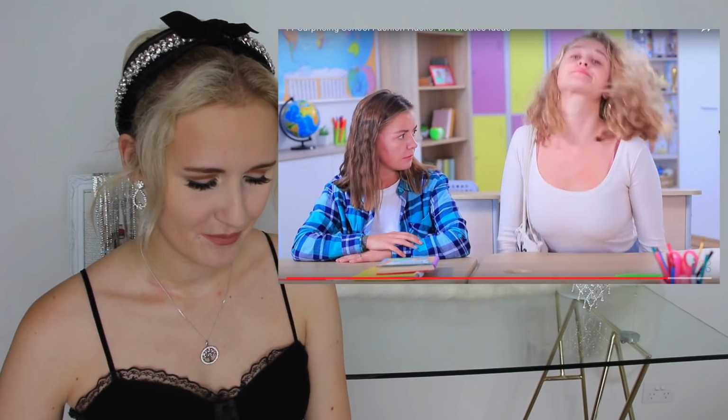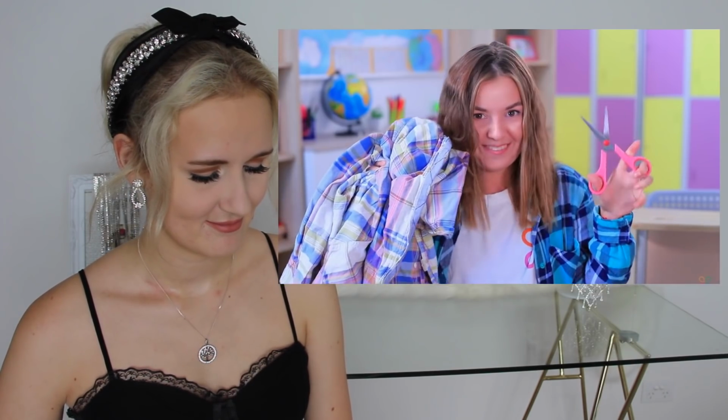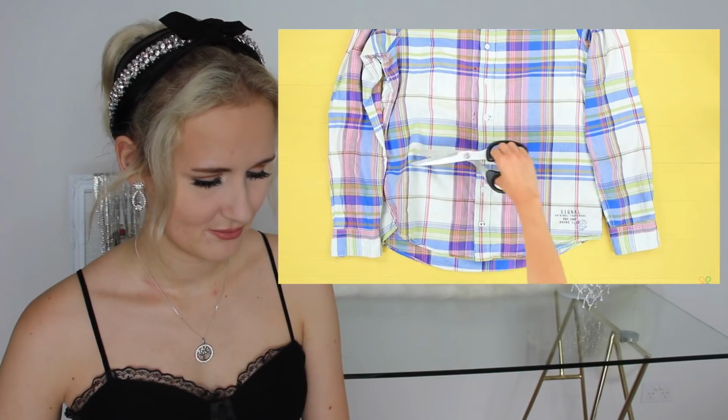And this neckline? Oh, not the neckline. Or what? Cindy is coming to the rescue. She has a plan to make the skirt longer using a shirt. Cut the bottom, the collar, and the sleeves off an old shirt.